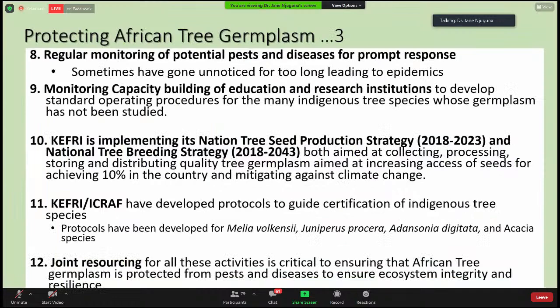Regular monitoring. There are cases where in this country and also beyond where some problems have gone unnoticed for too long and have ended up as an epidemic, simply because either there are no staff to monitor or there are no resources. Capacity building of education and research institutions. Someone did mention that the use of the students and the PhDs to bring up this information is important, so that we get a booklet or a compendium of protocols.